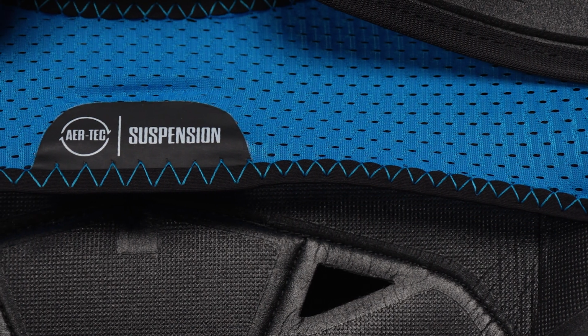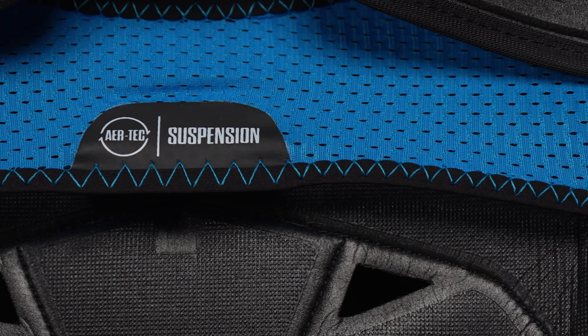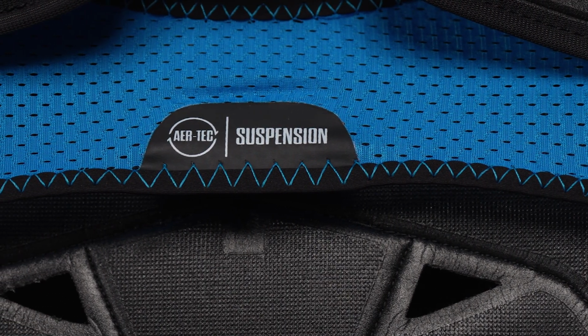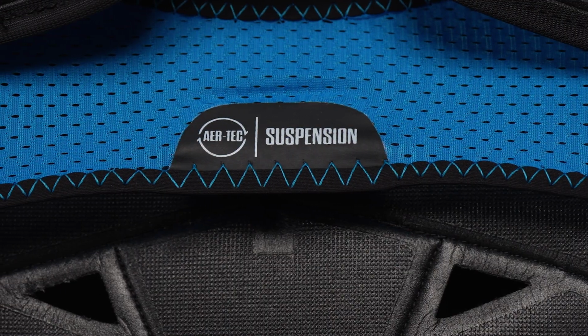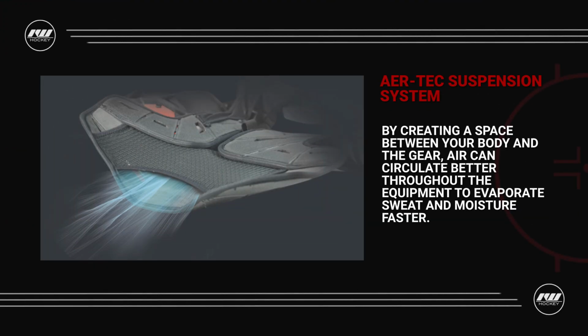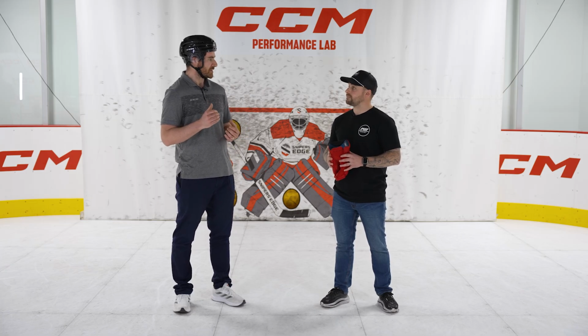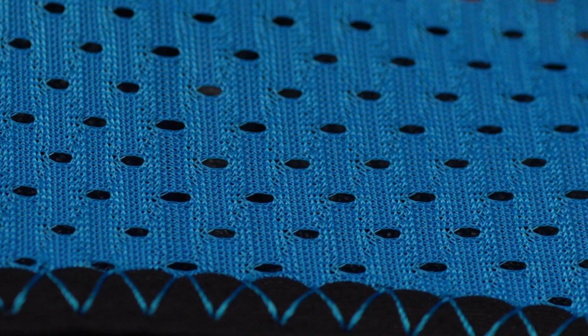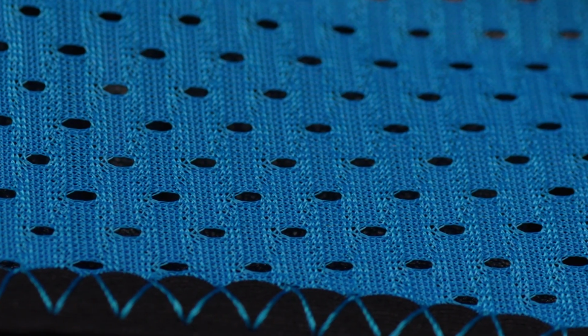The body starts to sweat, it tries to cool itself down. Where AER-TEC really benefits is all of the areas from head to toe where you have that thermoregulation story. Its ability to cool itself down happens at a faster rate, and it keeps the player fresher for longer. So yes, we still see a slight decrease in performance as fatigue sets in, but the rate of that decay is much less than if you have non-AER-TEC equipment.